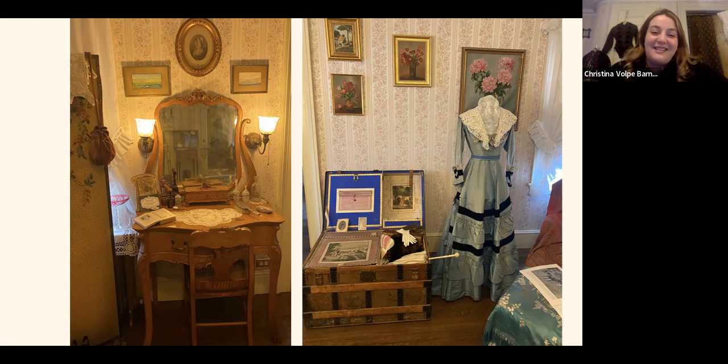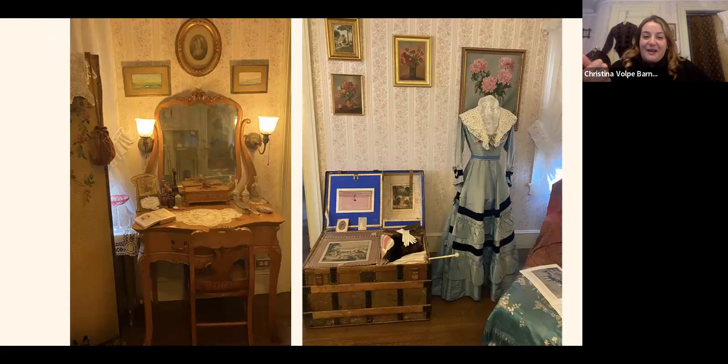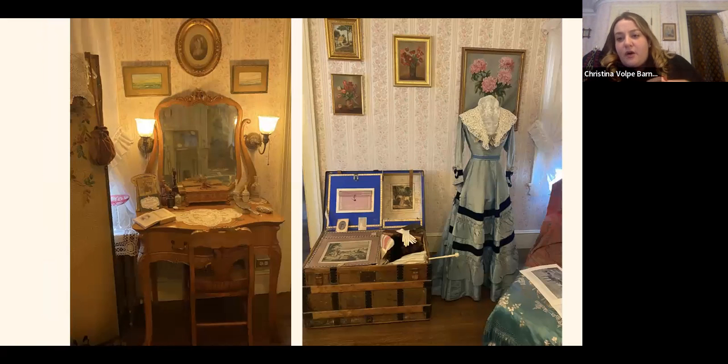So this is Alice's vanity. As you can see, it's very similar to kind of the setup that we have going on here, in that there's art hanging above it. There are small perfume bottles, maybe a photograph or 2, etched glass sconce lighting. And on the right-hand side, we have a gown that we wanted to show you that predates by about 5 years what she's wearing in this scene, but very similar to what we see in the show. So this is the wedding gown of Julia Arnold Bradley. She married Frank Bradley, Bradley Barnes's father.